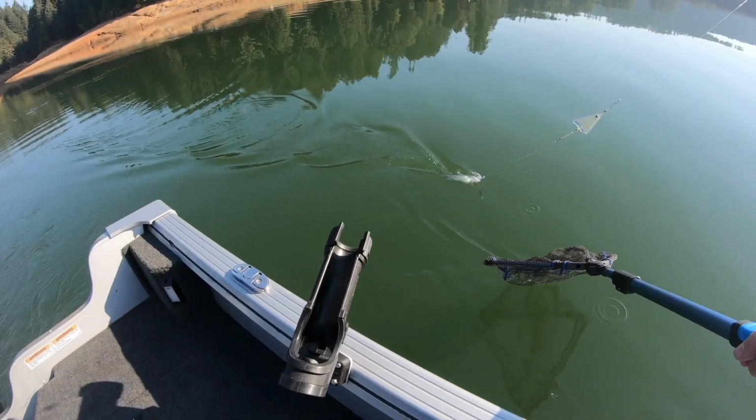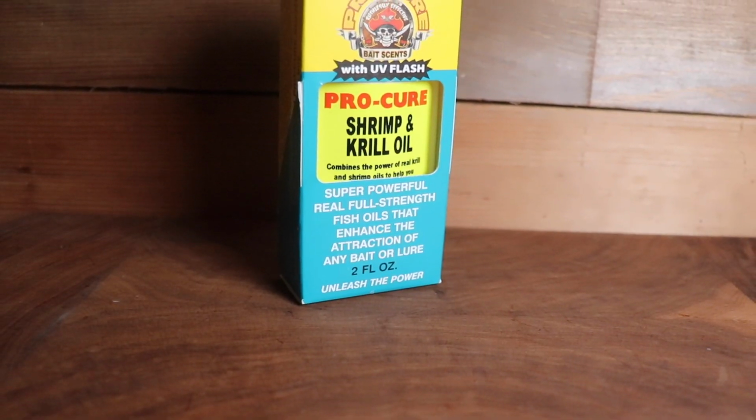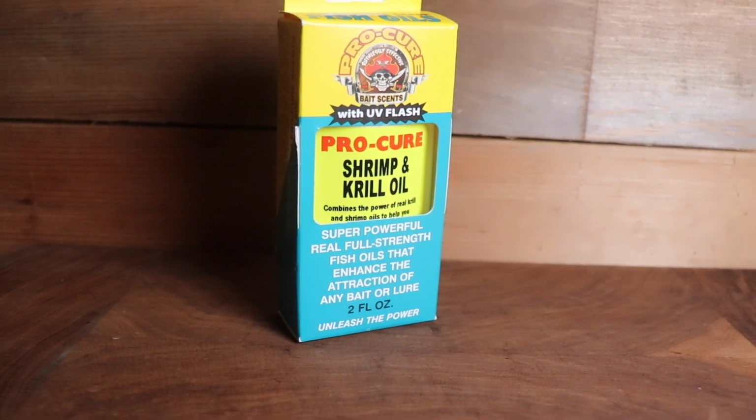No matter what bait you're trolling behind the boat, adding a little bit of shrimp is a great and deadly combination that I have found, especially in wintertime trolling, but also on those days where the mornings are just a little extra colder. Shrimp is a go-to for sure.